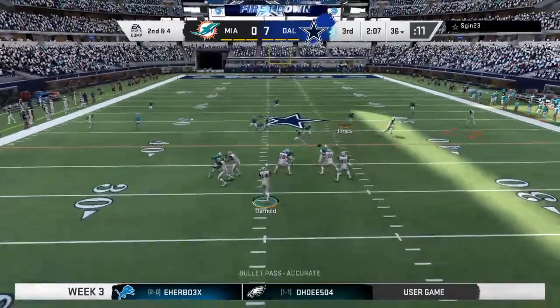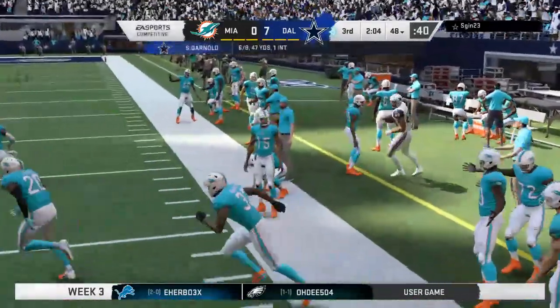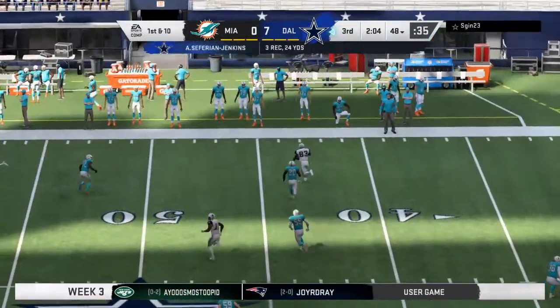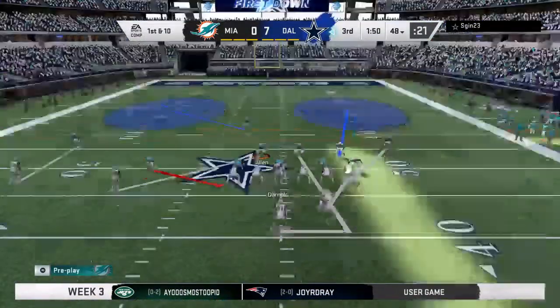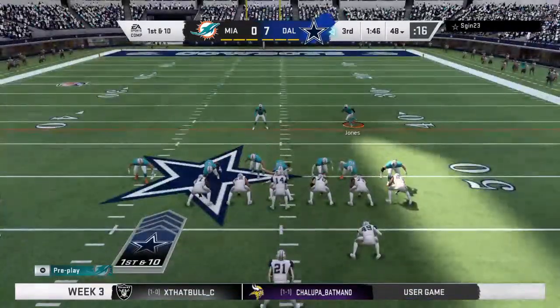To throw again on 2nd down. Darnold caught by Safarian Jenkins, right side, and he'll be out of bounds, but able to get it up past the 45. It's a gain of 12, and the Cowboys pick up the 1st. 2 1st downs have them up near midfield now on 1st and 10.